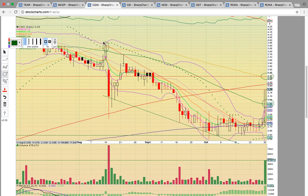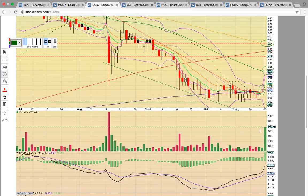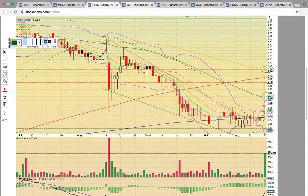Notice that back here, it failed to turn those levels into support and pulled back. So we're looking for a bullish change in trend. There was a big volume spike today, so keep an eye on CGIX.